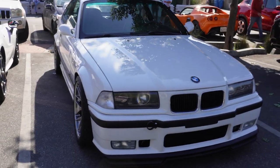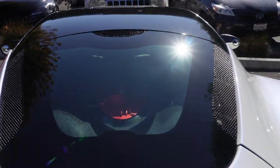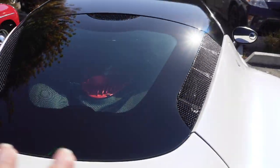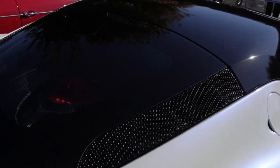The E36 M3. Beautiful wheels. The stance on that, beautiful. Again, we got my 4C. And the engine cover just looking lovely. Hard to see it because of all the reflection, but yeah, I really love how this looks now that it's out in the sun out here closed. Looking really good for sure.